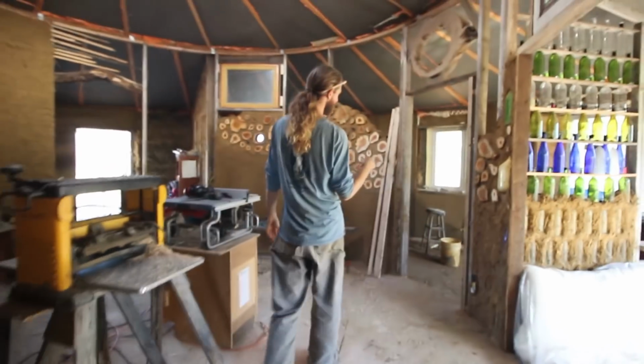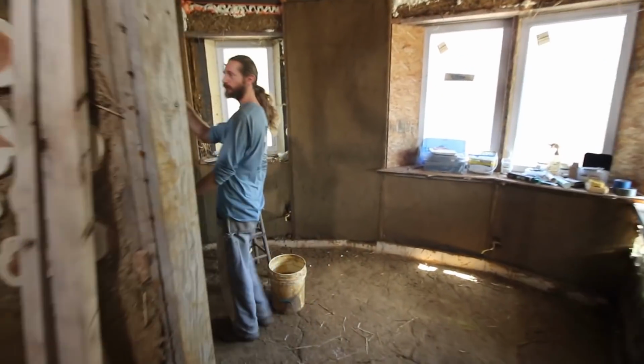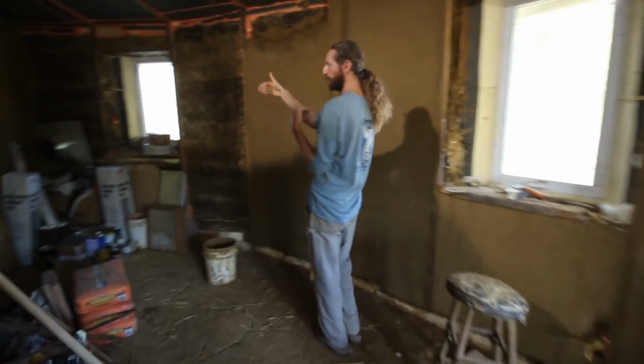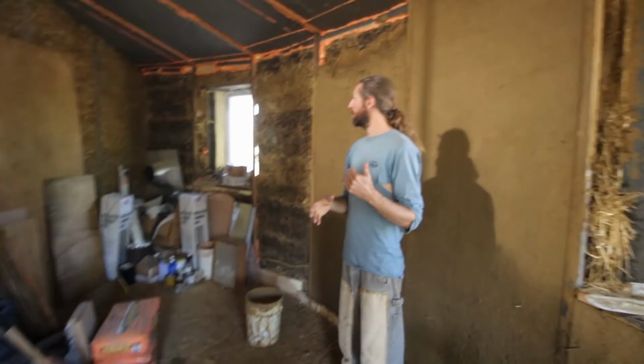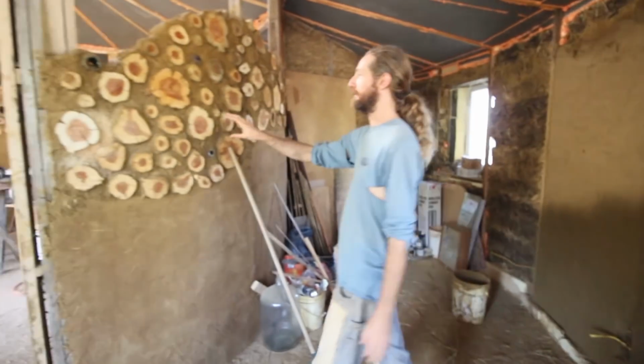So the other side is basically the same as that, but a little bit smaller because the entrance and the bathroom are removed from it, from the curve. And from here you can see some nice details.